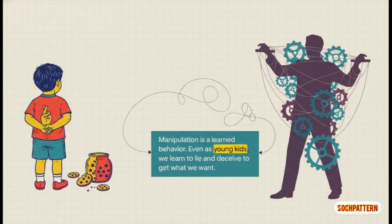And what's kind of fascinating, really, is that manipulation isn't some secret dark art. Nope, it's actually a learned human behavior. Just think about it for a second. Even as little kids, we figure out how to bend the truth to get an extra cookie. As we get older, those same basic tactics just get a lot more sophisticated.